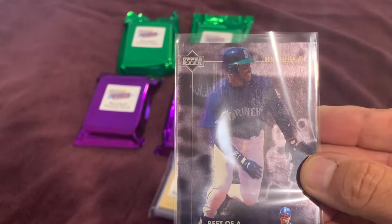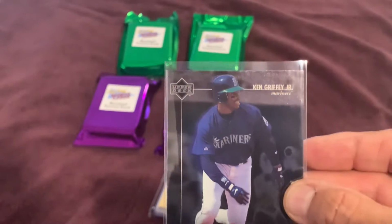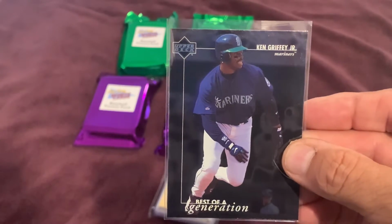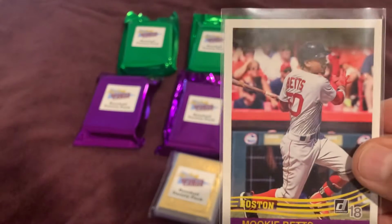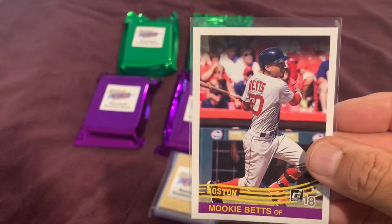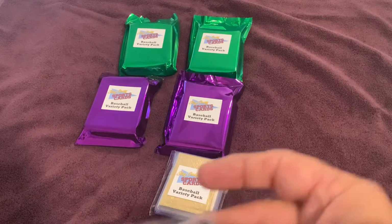Here's Best of Generation Ken Griffey Jr. card. That's out of an Upper Deck. That's a nice card. Mookie Betts. That's out of 2018 Donruss. Nice Mookie Betts card.